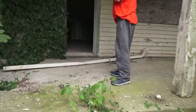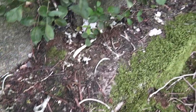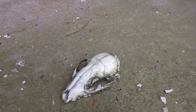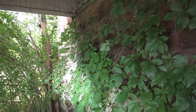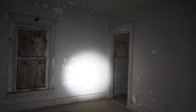So there is an opening, so we can go inside. Awesome. There's bones, some sort of animal. There's a skull. This house is definitely haunted. This is very cool. Check this place out.